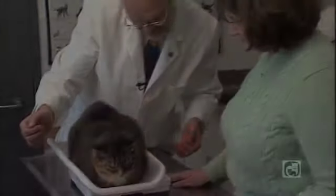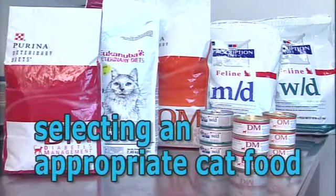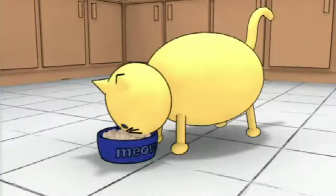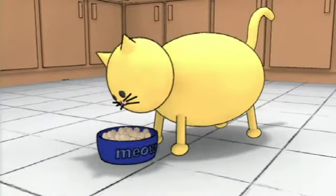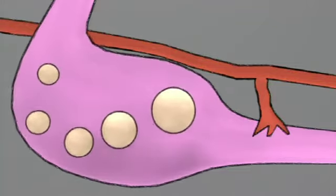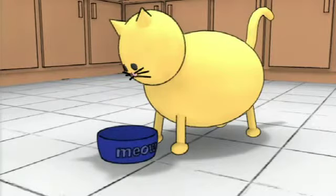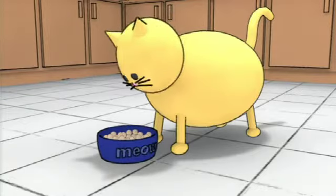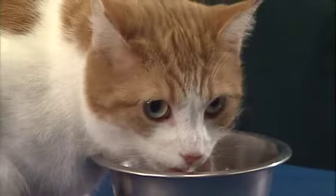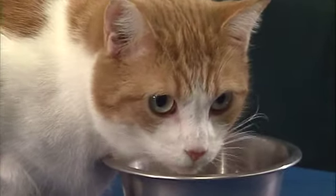There are many different kinds of commercial cat foods for diabetic cats. Many of these are available by prescription from your veterinarian. Some of these foods are high in fiber. Fiber promotes weight loss by providing bulk without calories. Other foods are high in protein and low in carbohydrates. To understand how these diets help diabetic cats, let's look at what happens to food after your cat eats.